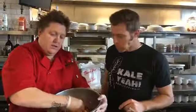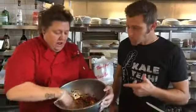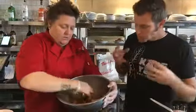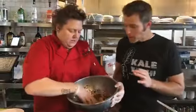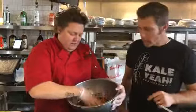That's awesome. Now, it's even better if you let it set a couple hours and blend, I'm telling you. All the flavors start mixing together a little bit more. Exactly. Well, that's good. The pomegranates just start to let their juice out a little bit. Just the right amount of heat on there too. I love that.